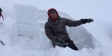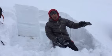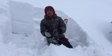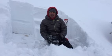It's a totally different story up here, so just be really heads up and just think about the human factor and decision making and terrain selection with this change in weather.